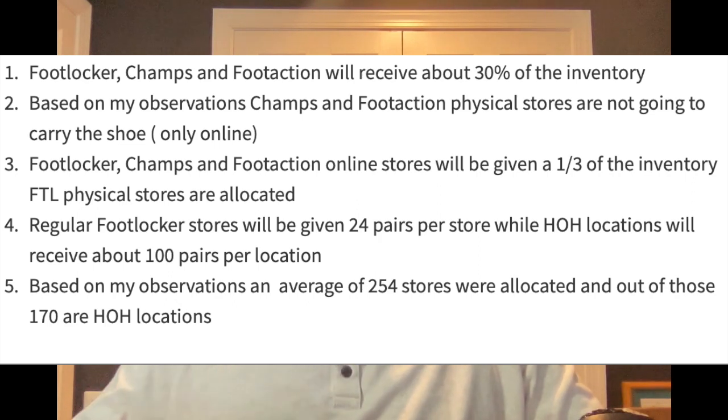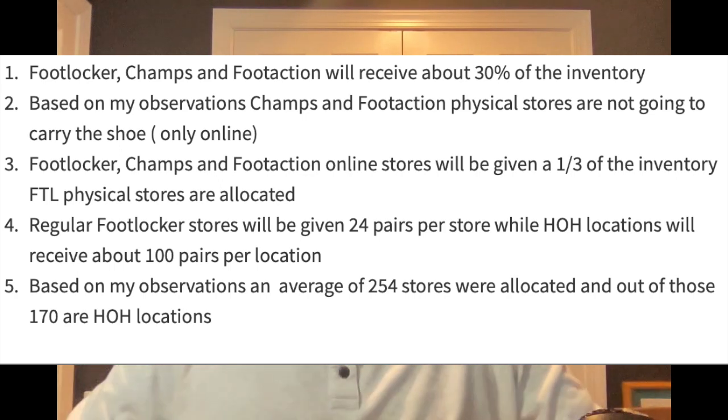And for Foot Locker, Champs, and Foot Action online, I'm going to assume that they're going to get a third of the total that the physical stores are getting, which is Foot Locker's in this case. For Foot Locker, I'm going to assume that regular Foot Locker stores are going to get about 24 pairs per store, and House of Hoops locations may get about 100 pairs per location. Again, I'm trying to be conservative. I don't want to stretch my numbers too much. Based on my observations when I was doing my calculations, I found out that 254 Foot Locker stores in total were allocated, and out of those 254, 170 are House of Hoops locations.